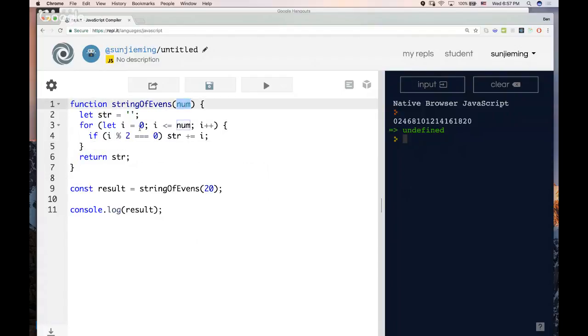So the number comes in. We create an empty string. We use a let because when we do plus equals, I'm just going to be changing the reference. And then for let i get 0, i less than or equal to num, i plus plus. We start iterating, and then if we divide the number by 2 and the remainder is equal to 0, then it's an even number. And so 0 is considered an even number. That's why we're starting with 0. Some of you might have seen the problem. I had the description wrong, so I went in and edited it. But yeah, it's just going to add it together, do string concatenation.